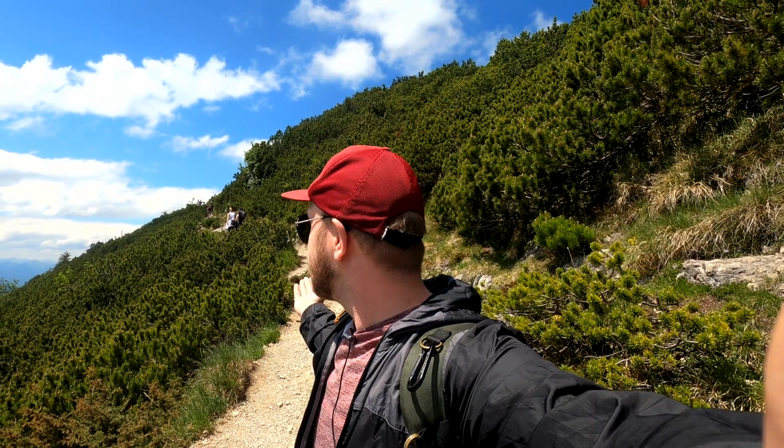Alright, so please do forgive me for not recording at the top. It's kind of windy up there and everyone's enjoying their packed lunches, and I just don't want to ruin it by talking to you guys and bringing attention to myself. This isn't a bad view though, I think you can enjoy it. It shows the trail that we've done today, and I think that's really exciting.